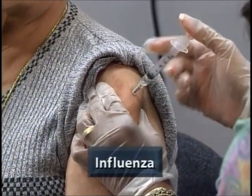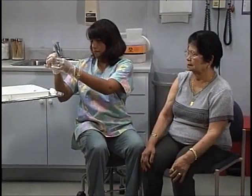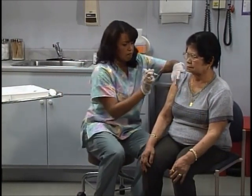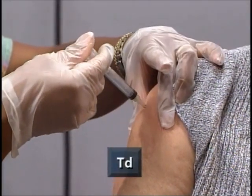This senior is getting a flu shot, a TD booster, and pneumococcal pneumonia polysaccharide vaccine. 2 of these shots will be intramuscular and 1 will be subcutaneous. She is giving the 2 intramuscular injections in different arms. She uses a 25-gauge 1-inch needle on this patient. Insert the needle quickly at a 90-degree angle.